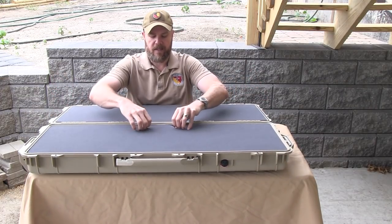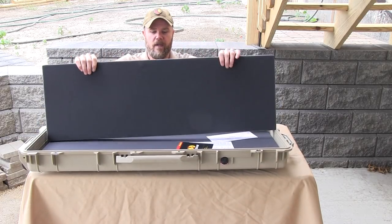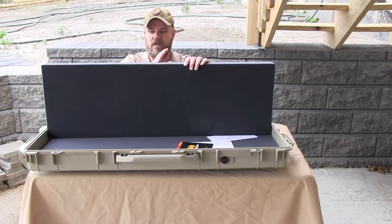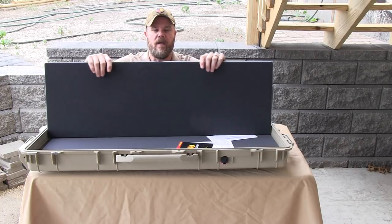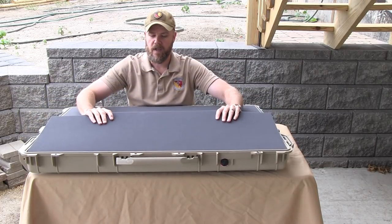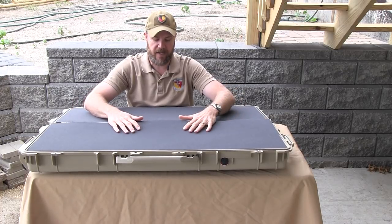Now inside this Pelican case, I have a solid piece of foam. You can cut this foam to custom hold your firearm and accessories. Now some cases have pre-cut foam pieces that are just a bunch of square foam pieces that are loosely held together. You can pluck them out in the rough shape of your firearm or accessories, but they don't really hold your stuff securely. I prefer the foam like this, which is a solid piece that you can cut yourself, and that's what I want to show you guys how to do.